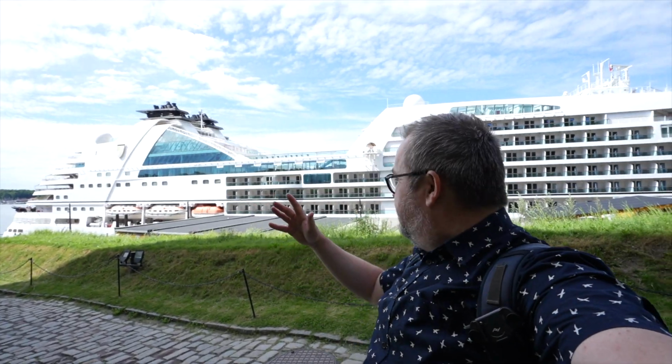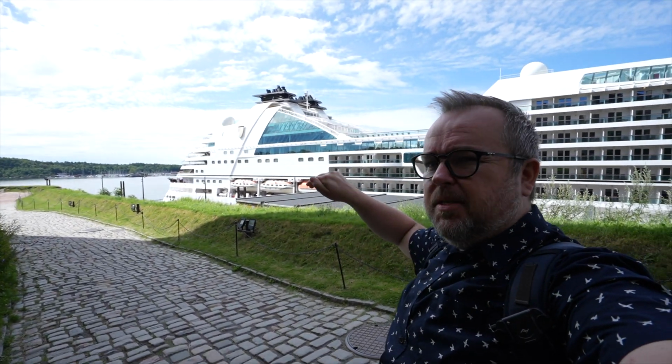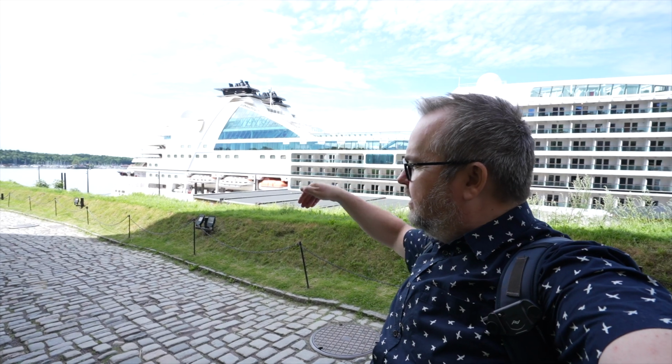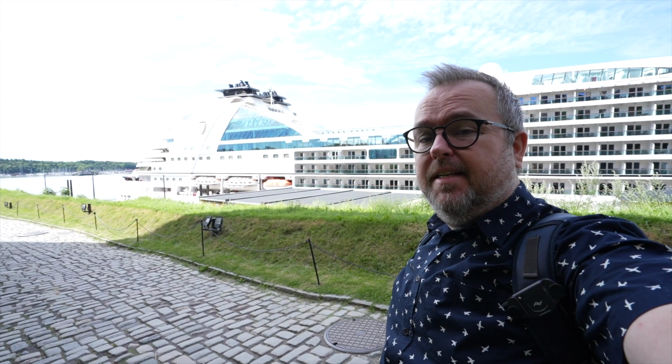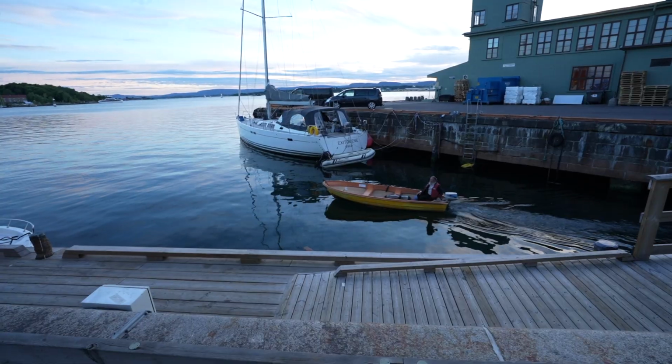And yes, that's the same ship as earlier, but from this higher angle. I could just get a few steps down there. I'll be right beside where the camper van is. I managed to park up only about 10-15 minutes walk away from the city centre in this weird car park. It costs about €27 to park overnight, and there are no facilities.